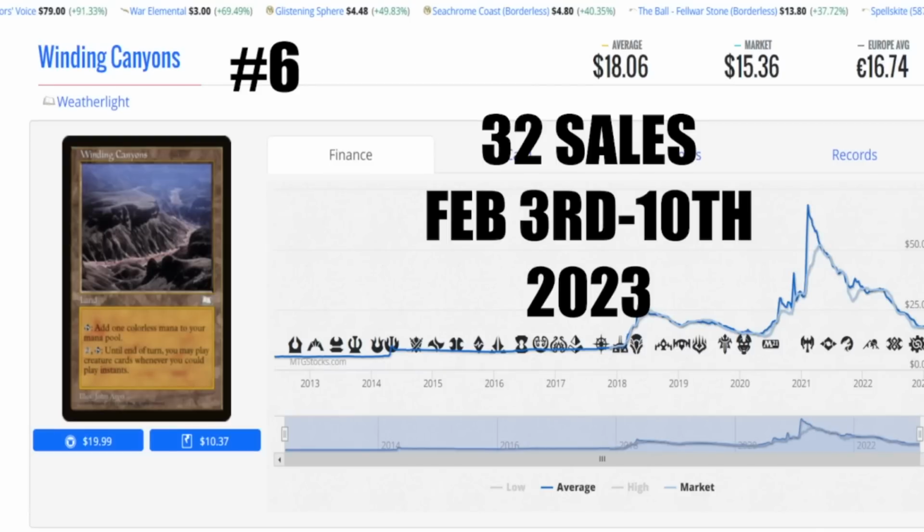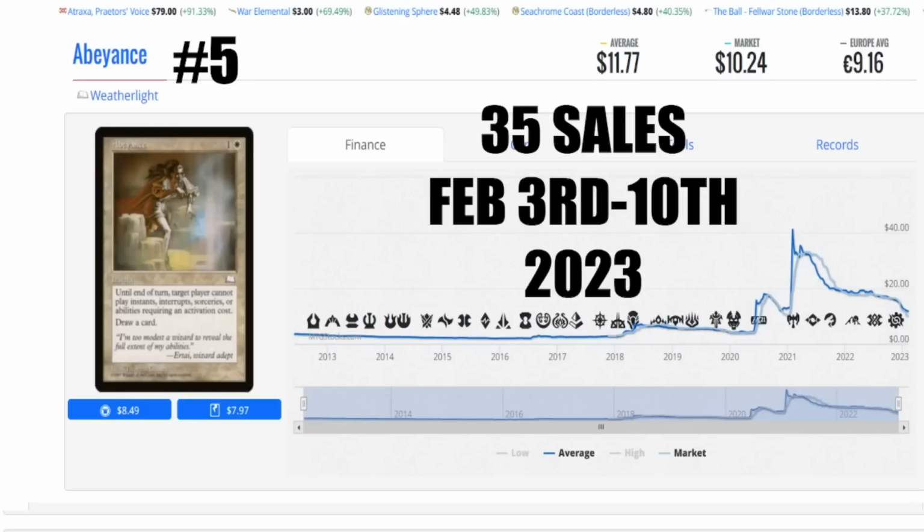32 sales, very respectable. Remember, guys, anything over 50 sales, 50 or higher, is basically a buyout if it's in a 1 week period. So some of these cards are getting pretty darn close to buyouts happening again. Now, a Bandz was on the list last week, and this card is still going. 35 sales this week. Market price is $10.24.